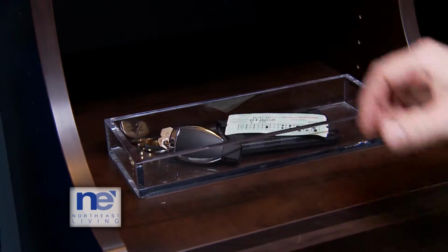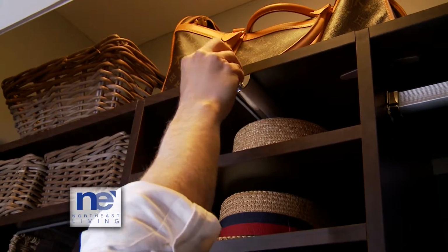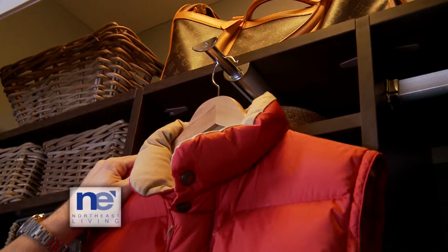Also, you want to have a place where you can drop things off, whether it be your cell phone, glasses, or anything else that might be in your pocket. And the best way to keep organized in your closet, well, you have to see what you're trying to organize. Make sure you have plenty of light. Now, this is one closet case that is closed.